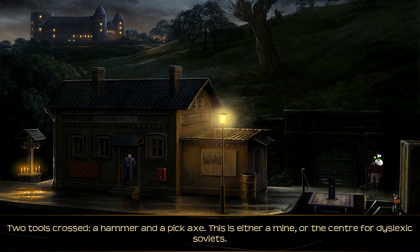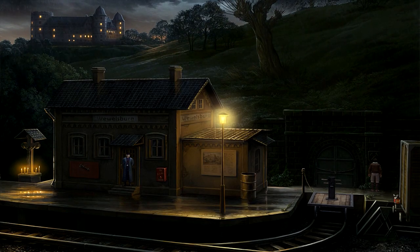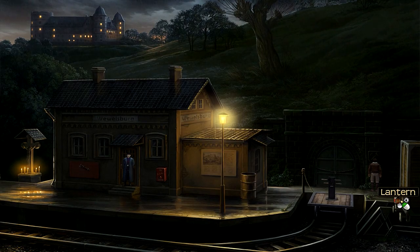Two tools crossed. A hammer and a pickaxe. This is either a mine or the Center for Dyslexic Soviets. That's funny. He's referring to the sign. It should be the other way around if it is the Soviet symbol of that time period, I should say.